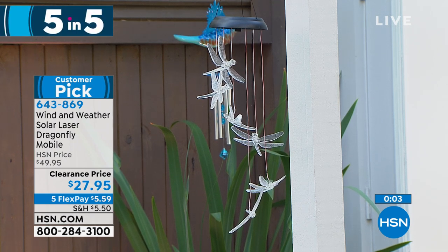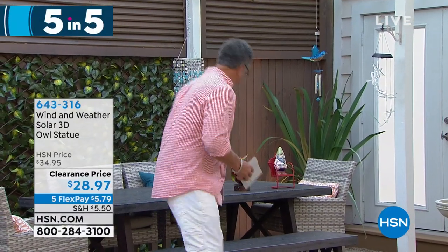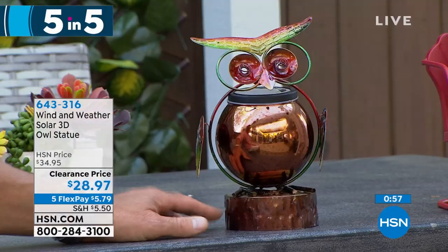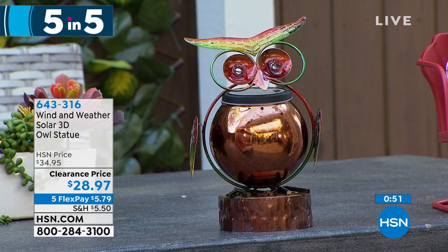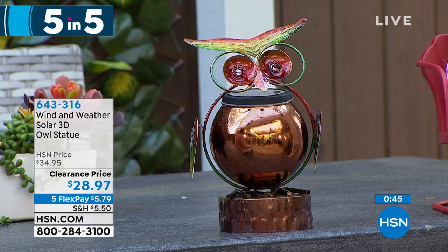Also a customer pick, 643-869. And we've got our owl statue globe. Where's that? Oh, look. I'll just sit next to him. There he is. Oh, that's pretty cool. So what you've got here is you've got an owl statue. He actually comes with a little battery compartment so you can actually light him up. He gives you this glowing 3D stargazing effect at night.